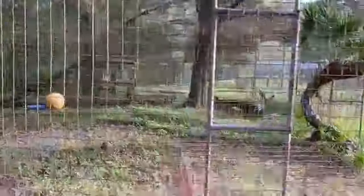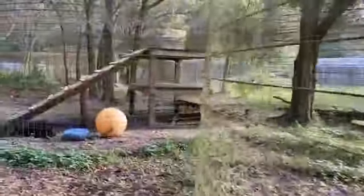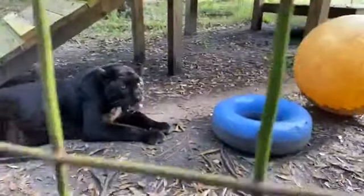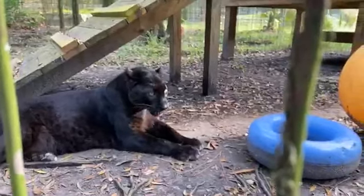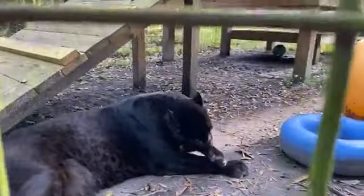I'm on the search for Jinxie. When I first got over here, I saw him in his lockout, drinking water. Here he is, just flat catting back here. Hi, sir. Hi, handsome boy. There you are. What a good boy. See if I can get a better angle here. The curved walls make it tough sometimes.